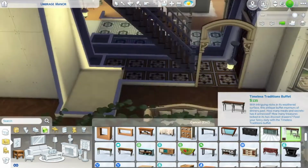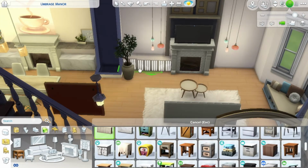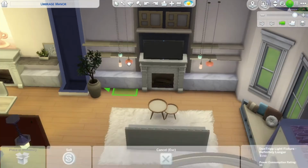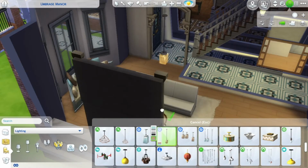You would go, it's just brick. They also have high-pitched roofs and ornate gable trims. That basically means more ornate roof trim. We don't really have that in the game, so I just went for the simpler one because that's all we have. Geometric tiled hallways.